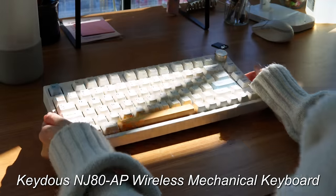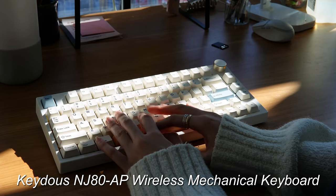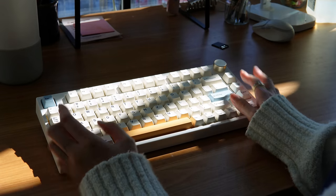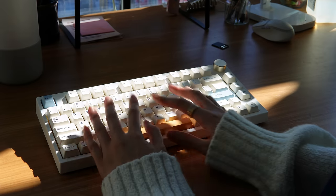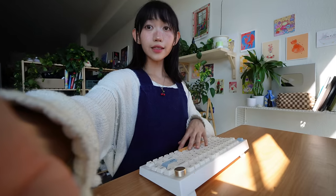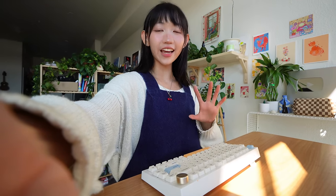The next favorite is my keyboard. I get a lot of questions about this as well, even though I consider myself a clay artist first. Obviously, I still have to spend a lot of time at my computer, whether it's for editing or just doing admin work. So having a keyboard that I really love to use just brightens up my day. This is the Keydous NJ80 with yellow Gateron switches, and it sounds like this.